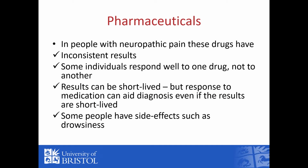But the problems with pharmaceuticals are, in people with neuropathic pain, the drugs have inconsistent results. So some individuals with the same sort of history, the same condition, will respond well to one drug and not to another, but someone else will respond well to a different drug and not to the same one. Others will respond well to none of them. So it's very, very variable between individuals and people. And we actually know at least how many tablets to give a person.